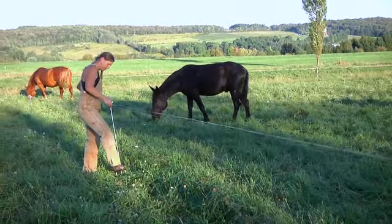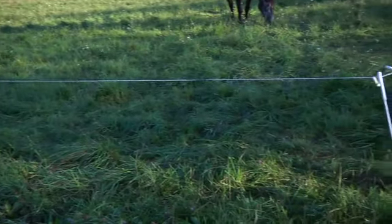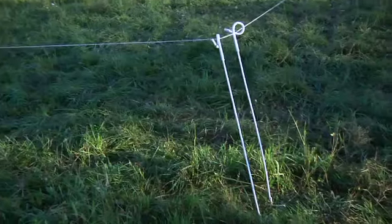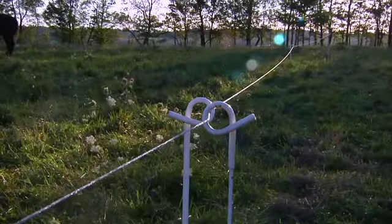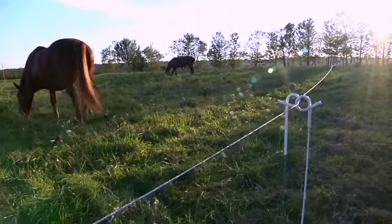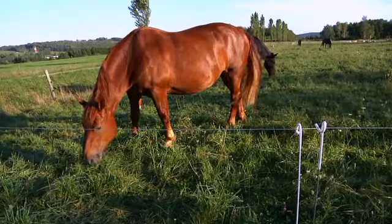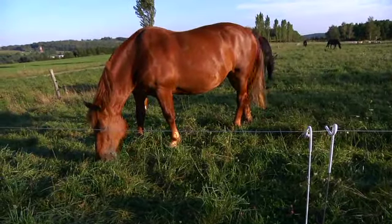The horses graze in hot poly wire that's held on a reel, and there's pigtail posts that you tread in with your foot and then just thread the poly wire through. And it works great for the horses, keeps the horses in. It's very easy to set up, and so we can follow the sheep very easily.